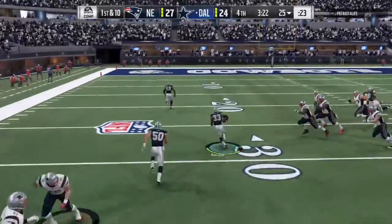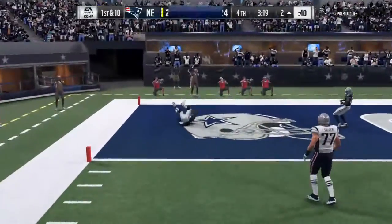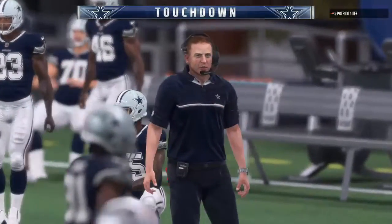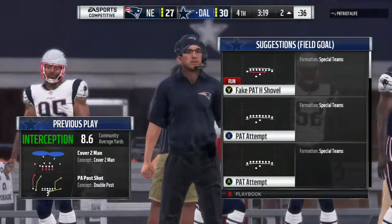Room here to run. And he's free going down the left side. It's a foot race. And he takes this one back into the end zone. And the Cowboy defense has a touchdown.